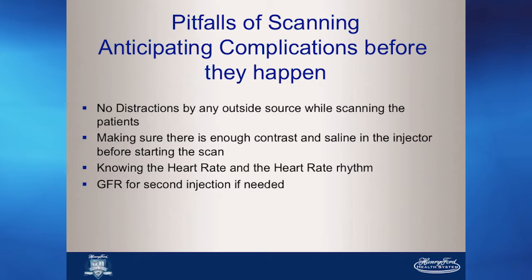When the patient is brought into the room and the technologist is ready to scan, there are things that I've asked them to really not pay attention to. One thing is you should not have any distractions when scanning these patients. Most of the time that you spend is actually talking to the patient, educating the patient, reassuring the patient, being confident to keep them calm. Once you get in the back and start to scan, it's just a few minutes. So there should be no distractions at all from outside of the scanning.